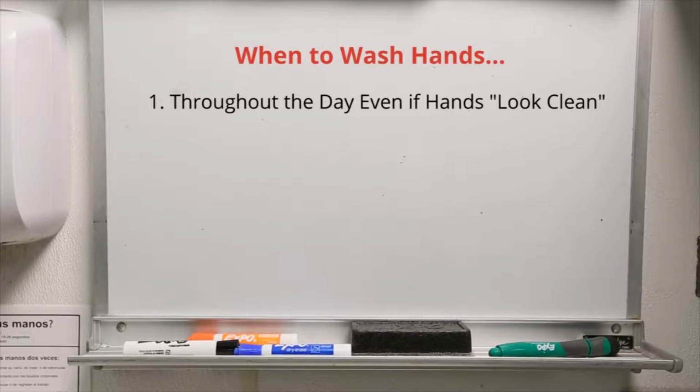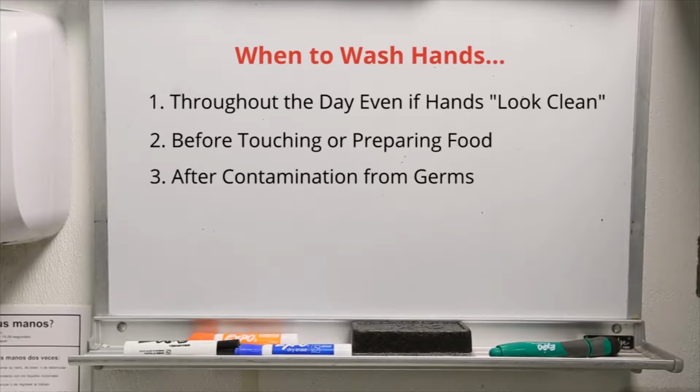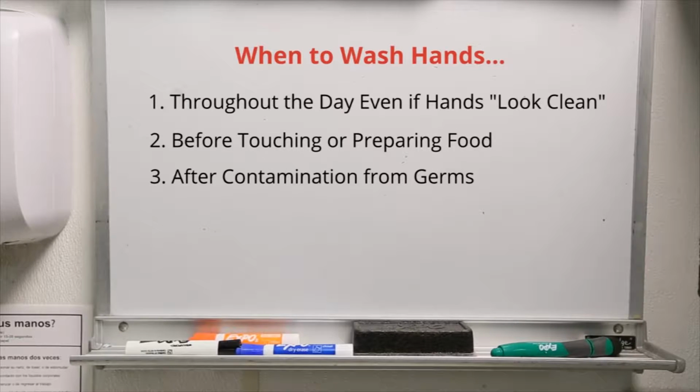Wash your hands throughout the day, even when hands look clean, to keep germs off your body and the food you prepare. Always wash before you begin food preparation, or if you've been contaminated by exposure to potential germs.